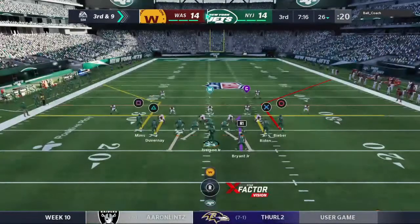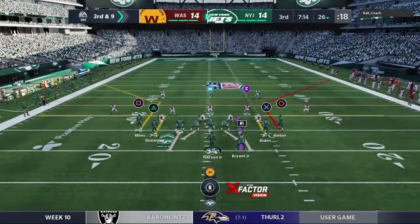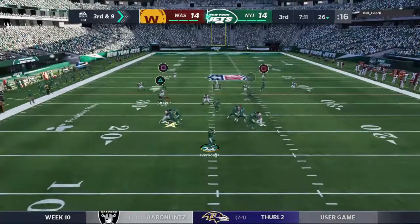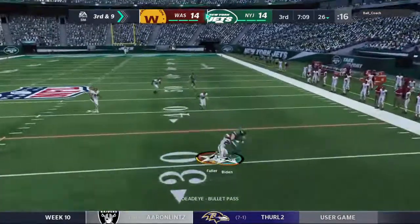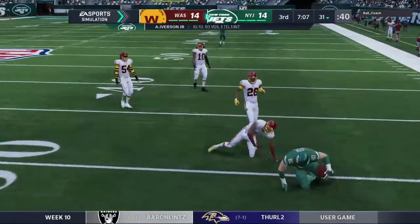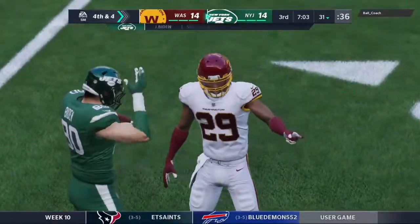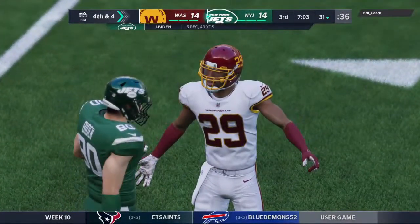And it looks like we've got a dime set here defensively. 6 DBs in the game. Now a shotgun snap as they'll look to throw. And he will find his man on the outside. And he's going to be brought down short of the first at about the 31-yard line.